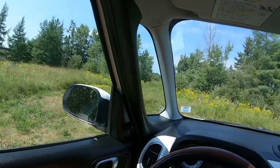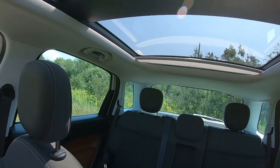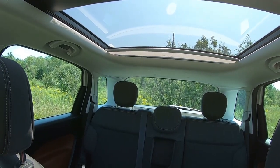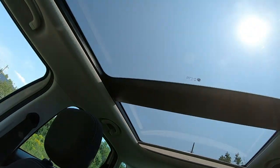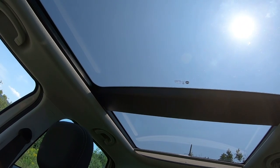One of the first things that I want to point out in this Fiat 500L is the sheer visibility that you have from the driver's seat. In the quick little 360 rotation you got on this video, you'll see that there are windows everywhere. Even in the back, there's huge visibility. And for those who like to stargaze, it has probably one of the biggest panoramic roofs I've seen in a car.